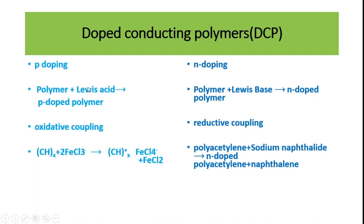So if we are adding Lewis acid to the polymer, this Lewis acid will take away one of the electrons of the pi bond of the conjugated system, and that will result in the formation of a cation. See, this is polyacetylene. We can represent that as (CH)x. And if we are adding Lewis acid like ferric chloride, this ferric chloride removes one of the electrons of the double bond of the polyacetylene system, and that will result in the formation of CH positive.